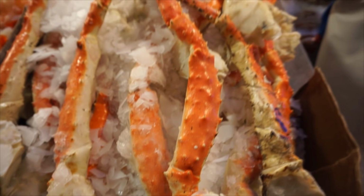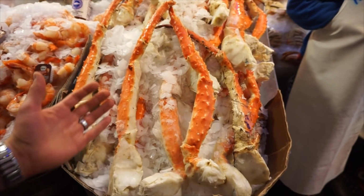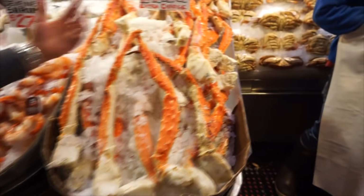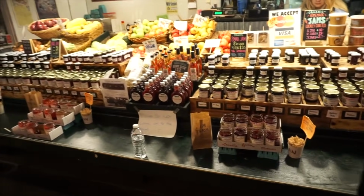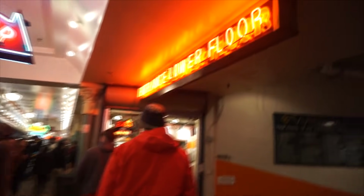I've never seen king crab legs this big. They're massive. Look how big this one is. Literally everywhere you go, there's jam samples, fish samples. Everything's a sample.